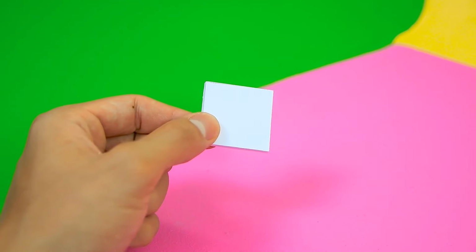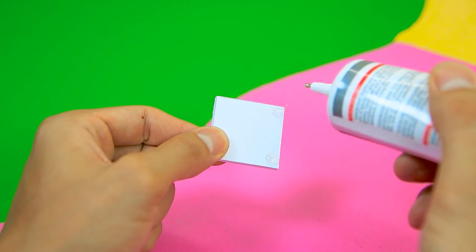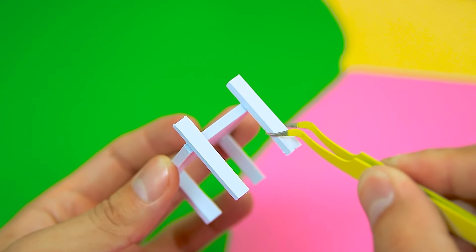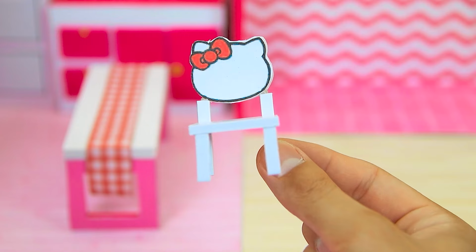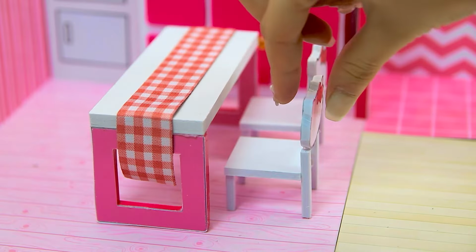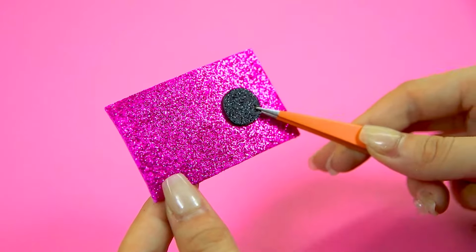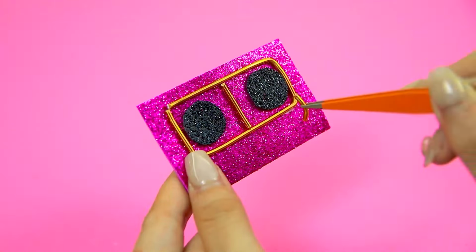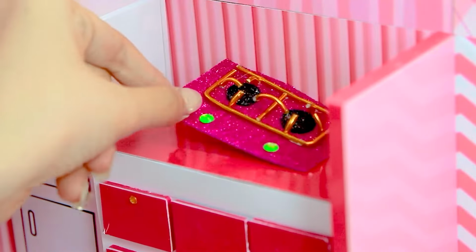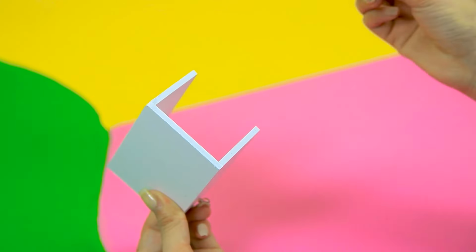Using a lot of cotton to make a soft chair. So cute! A purple gas stove. Kitchen is done! Next, I will make the bathroom.